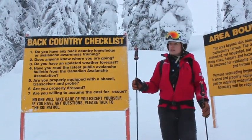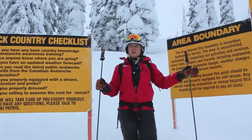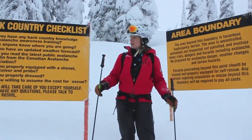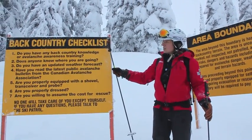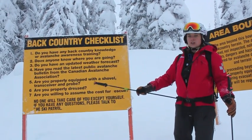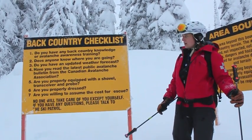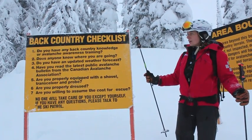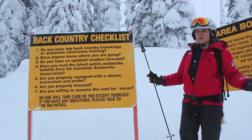So we're at our ski area boundary on the Summit and the Glory Ridge side, what we call Blasters Ridge Skin Up. And we posted this signage here with this backcountry checklist, and it's good to just read these signs and make sure you're aware that you are leaving the ski area boundary. And some of the questions here: do you have any backcountry knowledge or avalanche awareness training? Does anyone know where you're going?